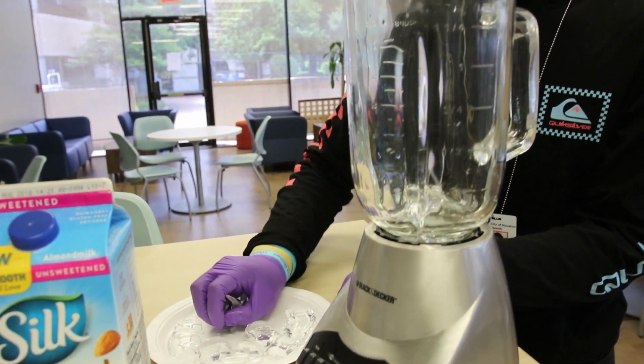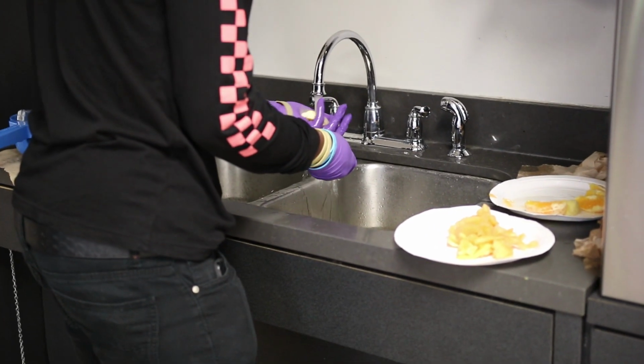Then you put them in the blender. Make sure you add ice and wash them off because they might be dirty and you don't want bacteria all up in the smoothie.